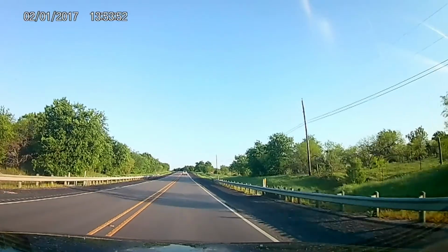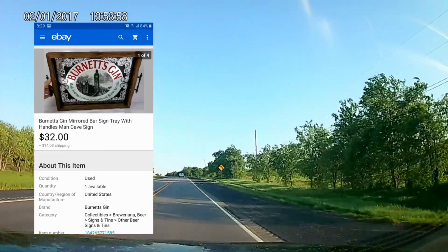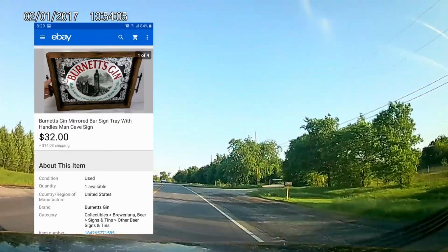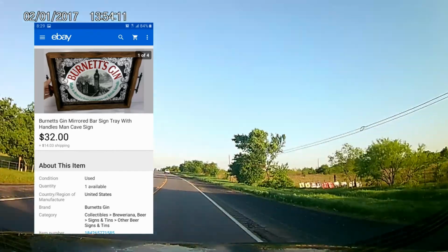The next item up is a Burnett's Gin mirrored bar tray sign thing. It was pretty cool. I got it for $1 at a garage sale. It sold for $32 plus shipping. This actually had a weird thing happen. I sent it FedEx, and when the FedEx people received it, they marked it as delivered to Fort Worth, which is where I'm from. I'm from Fort Worth.